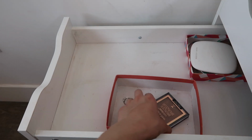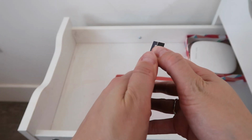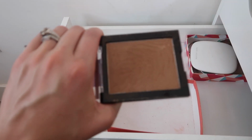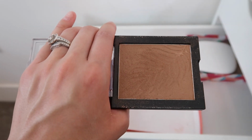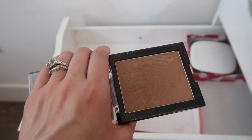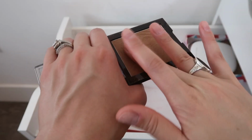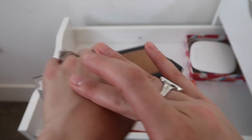And then lastly, this is a Wet n Wild bronzer in Sunset Striptease. I was obsessed with this when this first came out, and then I put it away for a while. I want to see if I still am just as obsessed with it if I start using it again. Probably put it in an everyday makeup drawer this fall. I really liked the formula. This is the one that's, yeah, it definitely feels very creamy. It's a little bit more light.